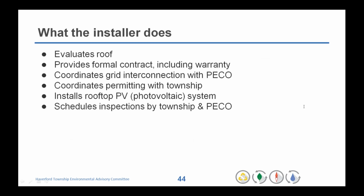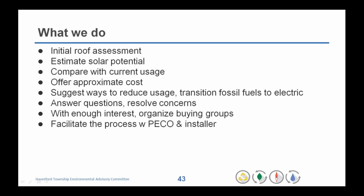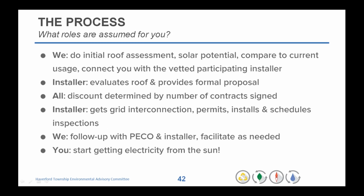And discounts, as we mentioned earlier, are determined by, oh, there we go. There's some more detail. The discounts are determined by the number of signed contracts, and the installer does all the work and permitting. And yeah, you get electricity from the sun. And one of my favorite sayings is I drive on sunshine. So it's a wonderful thing to say. So next slide.